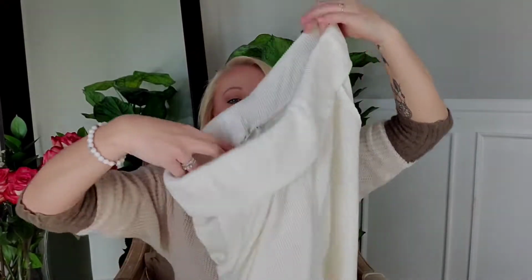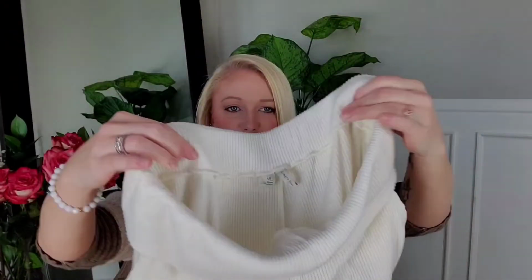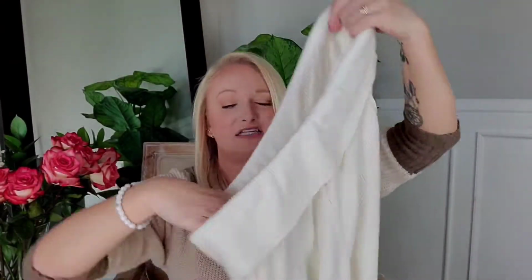It's a pair of pants with a very large wide stretch band right here. It's very soft. They're wide leg all the way down, which is awesome. And I have a top. Okay, here's the top. I had to dig for it.